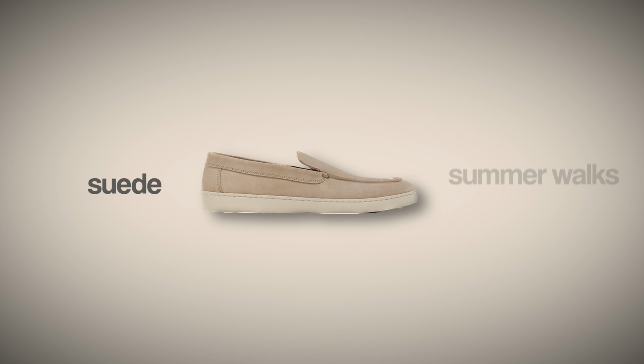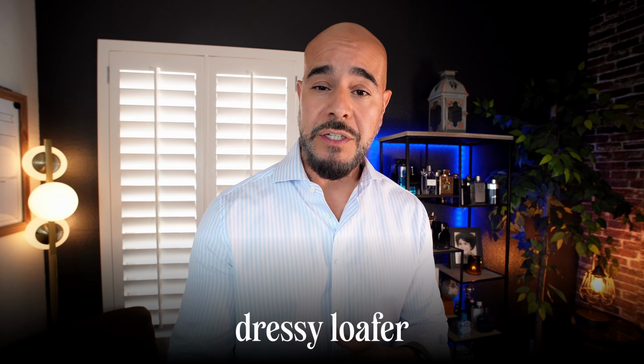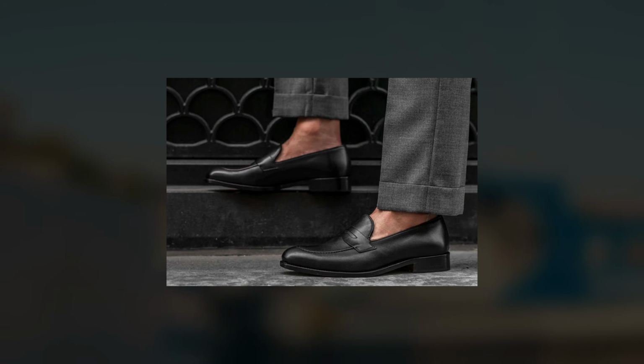So instead what I went with are these suede summer walks. Kind of creates a balance between a loafer and a tennis shoe with that rubber sole. They're very comfortable and very stylish. But I also recommend that you have 1 or 2 pairs of a little bit more of a dressy loafer, something with a harder sole so you can wear with those elevated linen trousers or the all-season wool trousers.